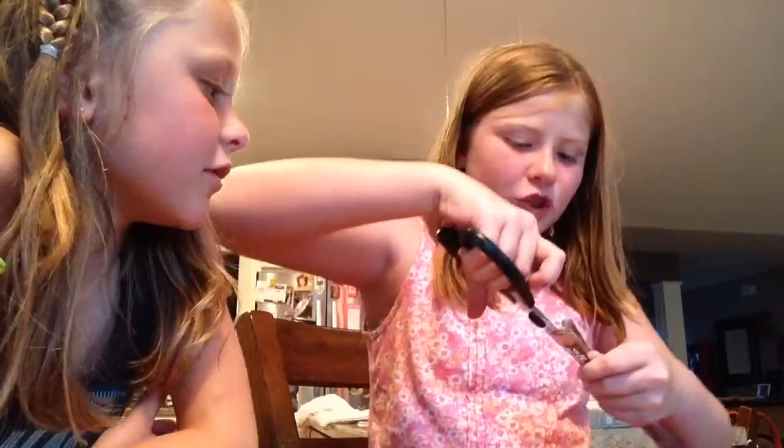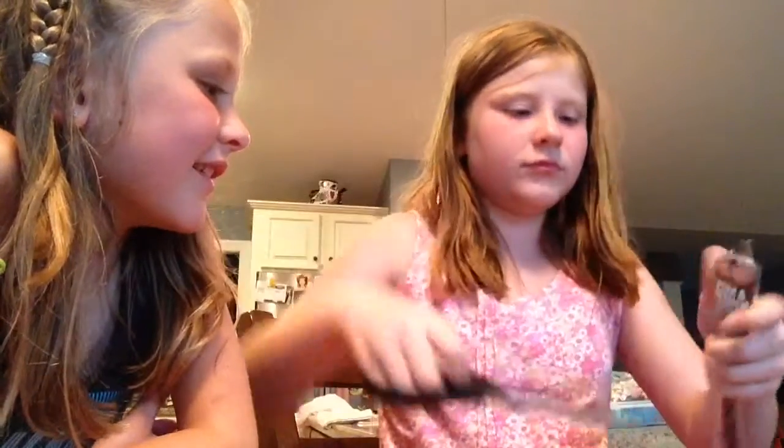Okay. So I'm opening up this beef jerky. Okay, I got it opened up after like a minute. Here it is. It doesn't smell bad. It smells like a barbecue. Okay. Here's Zoe's piece. Now just eat it like a champion.